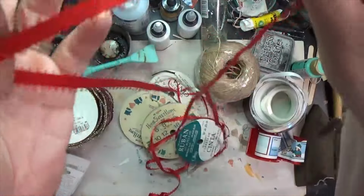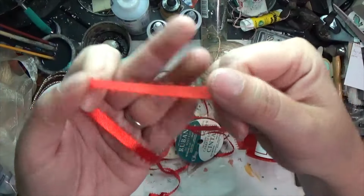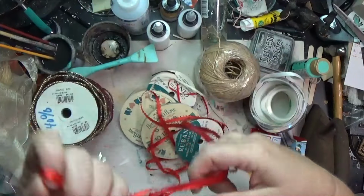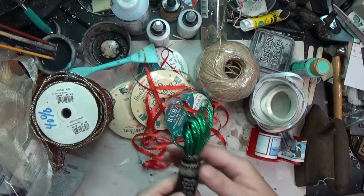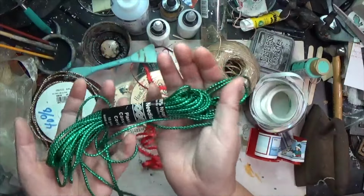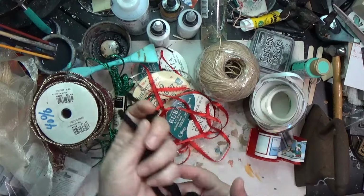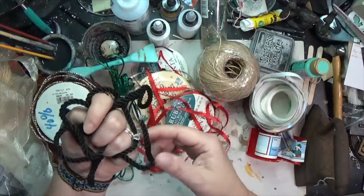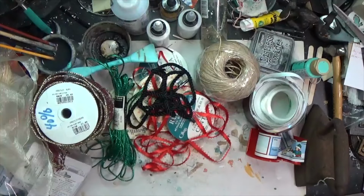But this with the little loops on it, can y'all see the little loops? My light is being weird, isn't it? Is that helping any? So it's got those little loops on the edges. What have we here? Plastic canvas cord. So that is some shiny green ribbon. Some kind of, I'm sure this probably came off some packaging too. It's just a twisted cord.